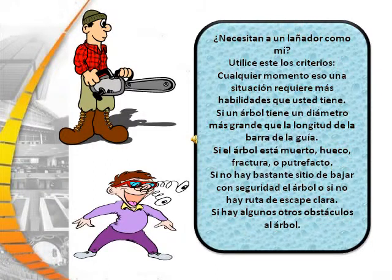Use this criteria the next time you're in a cutting situation. If a tree has a large diameter, then the length of the guide bar. If the tree is dead, hollow, split, or over-rotten, if there isn't enough room to safely fell a tree, or if there's no clear escape route, and if there are no other obstacles, call a professional.